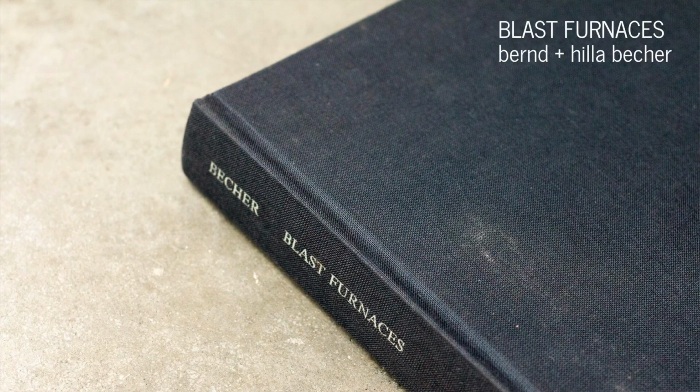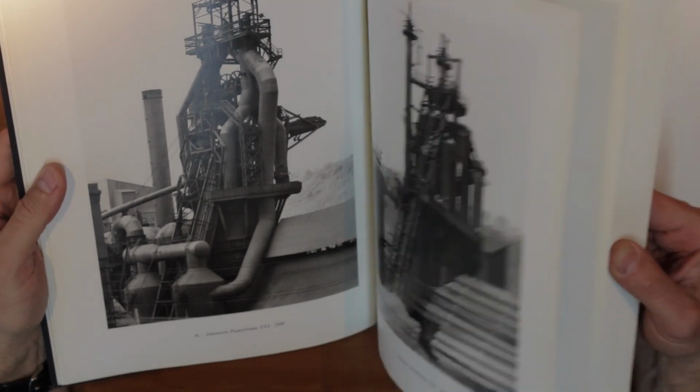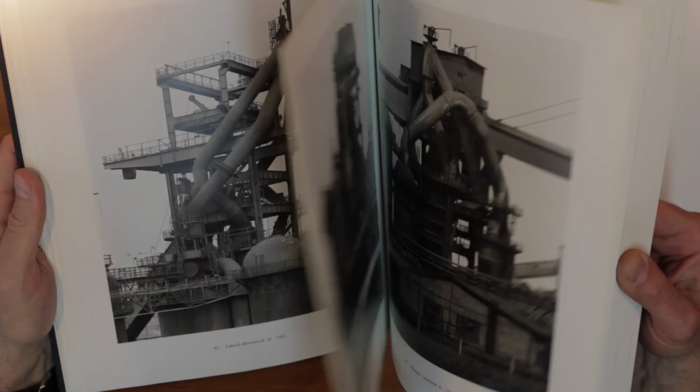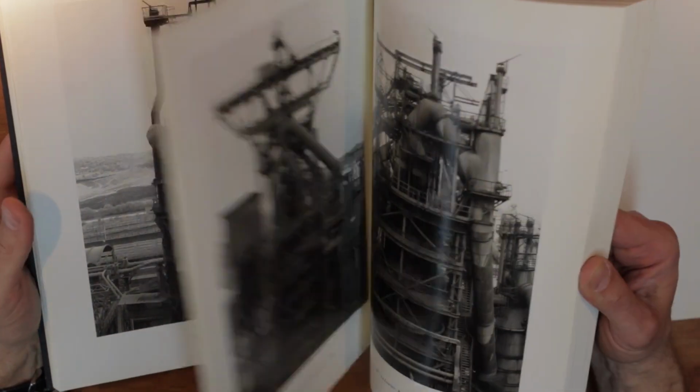And the last one in this category is Blast Furnaces by Bernd and Hilla Becher. This book is pure gold to me. I had a chance to see some of their original prints at the Tate Modern in London recently, and they brought me to my knees. That's how good they are.